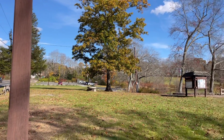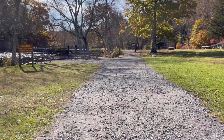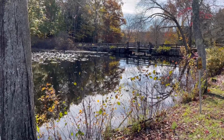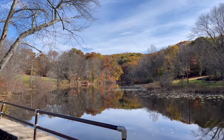On the Oxford line, there's a beautiful park there called Southford Falls. Southford Falls is located on Route 188. It's not far from Route 67, if you're familiar with that. That goes through Seymour, Oxford, Southbury, Woodbury, that road over there. It's beautiful.